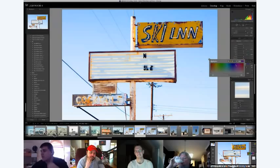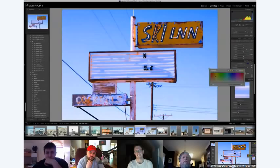Now, Dave showed me the split toning thing last week, which I had never used, and I love now. It's such a quick way to get really cool color palettes going in your shots. Yeah, really just sort of Instagram it up. Get the old school feel. Like, hey, Instagram's got to be good. It's worth $1 billion. I know, right?